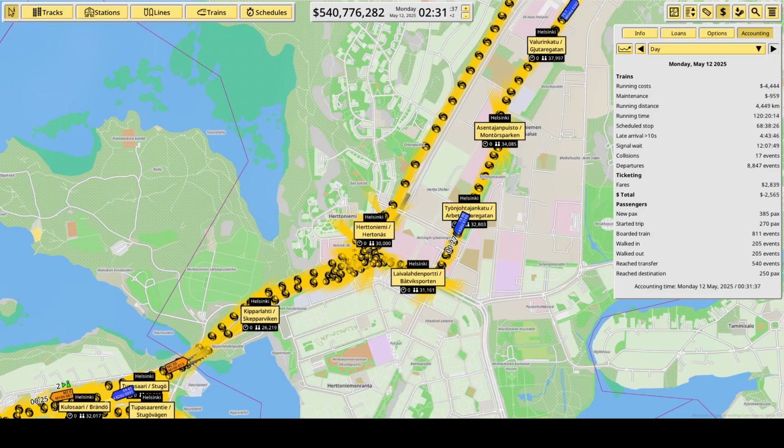Now we will launch the 80 series in Helsinki local traffic, which most, if not all, I'm not sure, I will not check, will originate at the Herttoniemi metro station. Because the Helsinki area traffic works in a way where the metro is the trunk line and the purpose of the bus lines is to connect to the metro line driving passengers to the city center.